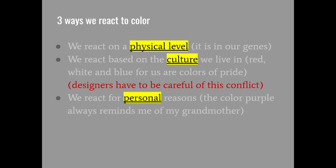The third one is the one that as a designer we have absolutely no control over, and we don't even really bother with it because it is so individual, and that's our personal reactions to color. For instance, I put an example here, the color purple. If you think of the color purple right now, I want you to think about what comes to mind when you think of the color purple. Well, I would bet a week's worth of my paycheck that none of you thought of Phyllis Murphy. Why? You have no idea who she is, and that's because she's my grandmother.